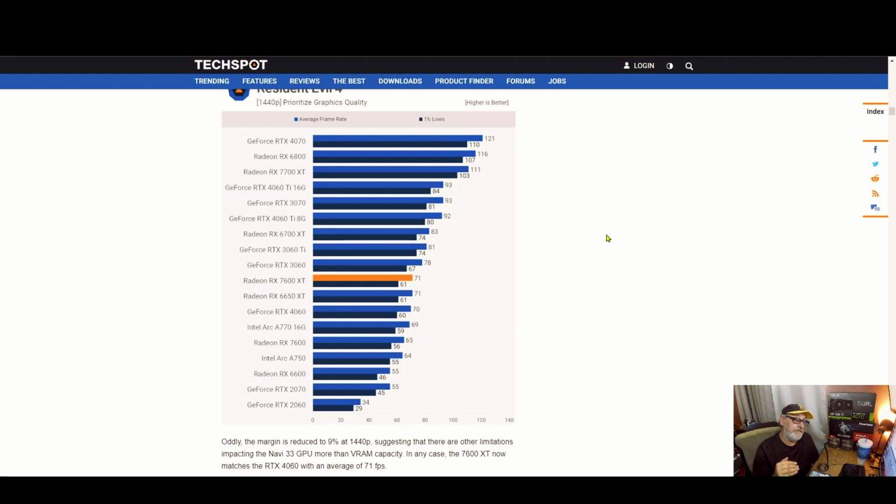Now, 1080p and 1440p are two different situations, but it looks like the 6650 XT took a back seat. Well, actually, it didn't take a back seat. The 7600 XT and the 6650 XT are even, at 71 on the high and 61 on the low for both. That is amazing. What took a back seat is the 4060, at 70 on the high and 60 on the low. So it looks like the non-Ti 4060 took a back seat. But the 4060 Ti 8GB was up at 92 on the high and 80 on the low. So let's keep that in mind.